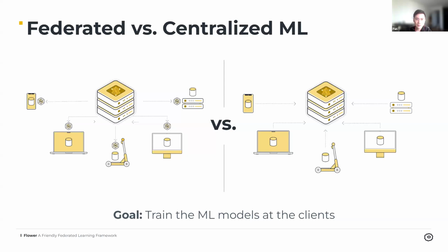To solve those restrictions, years ago, Google first proposed federated learning. The main difference is that previously, with centralized machine learning, we needed to collect all the data and then train in a single place. But now, in federated learning, the training happens on the client side, which means the training itself is distributed, which perfectly matches the distributed nature of the data.